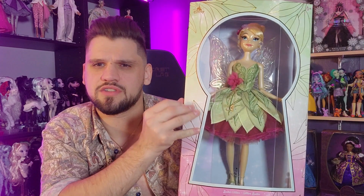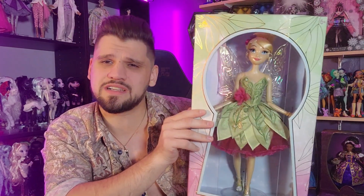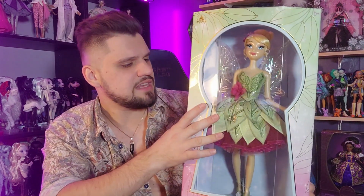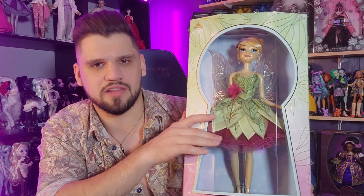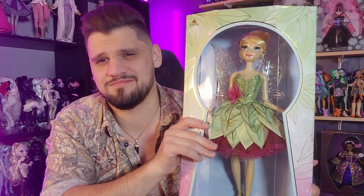A lot of people have said her dress looks very Christmassy, which I kind of feel too, which is also weird because they just did the Christmas Tinkerbell doll, so why would they do another Christmassy kind of vibe? Maybe the designer didn't think about that connection, because I think the idea is that she's wearing a flower. I think that's supposed to look like a flower that's upside down. It just looks weird being red and green. I don't know. We'll take a look at her.